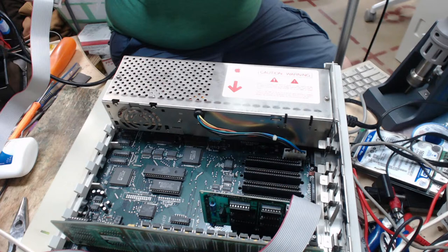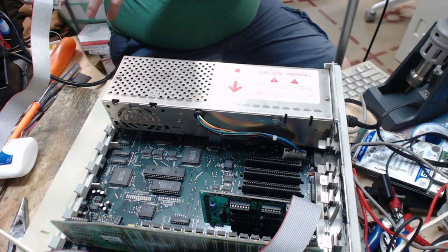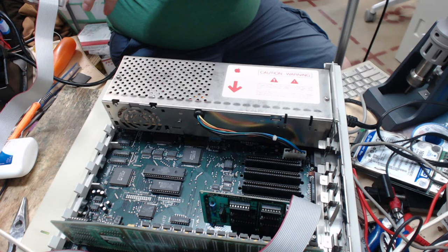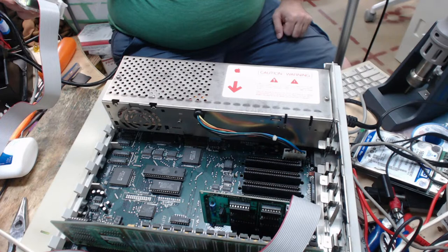Part two. Hold down select. Please install firmware part 2. Okay, so hold down select and previous. Press the reset button. And it's flashing. All right, cool.